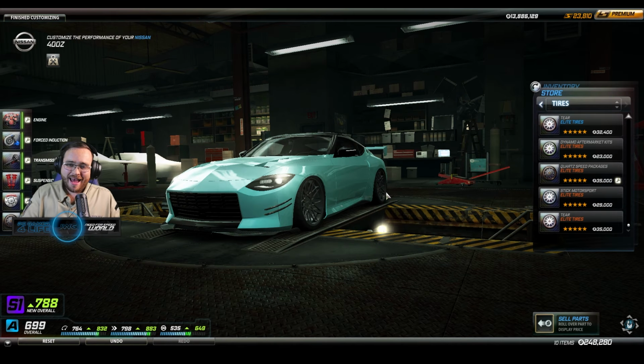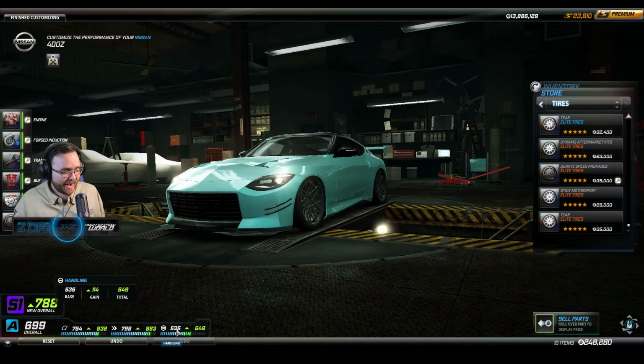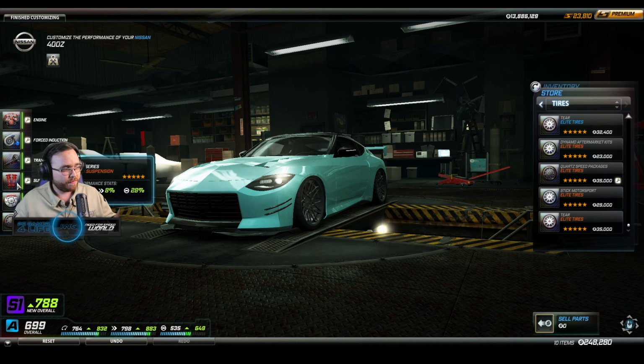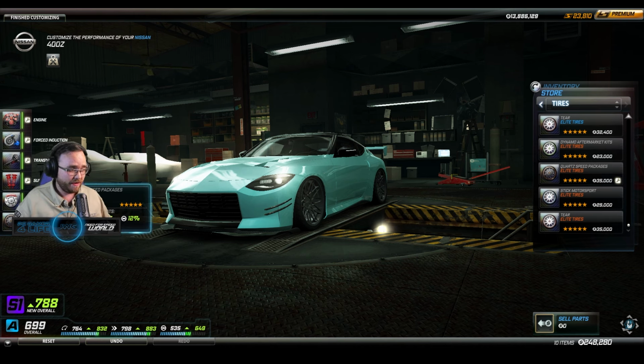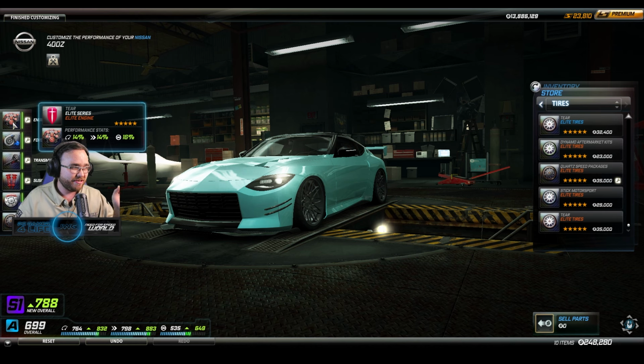All right, turns out the max is indeed S1 class. We got an overall of 788, top speed of 832, acceleration of 883, and handling of 649. Handling actually got the most gain out of here, but that's not surprising considering suspension and brakes are tier elite series, so those are primarily focused on handling. The tires have a quartz speed package, elite series, which is a more balanced part towards top speed and acceleration with a little bit towards handling. I replaced the transmission with the quartz speed package, and I replaced the engine with a tier elite series engine.